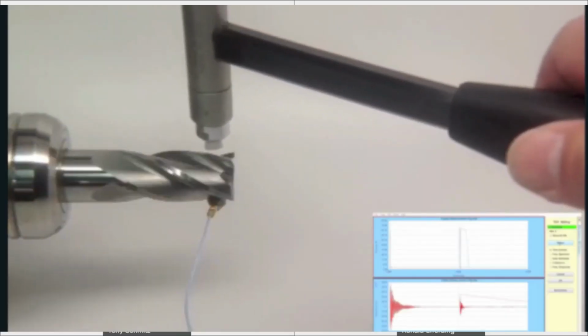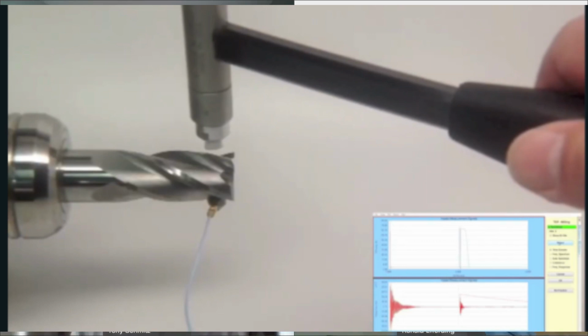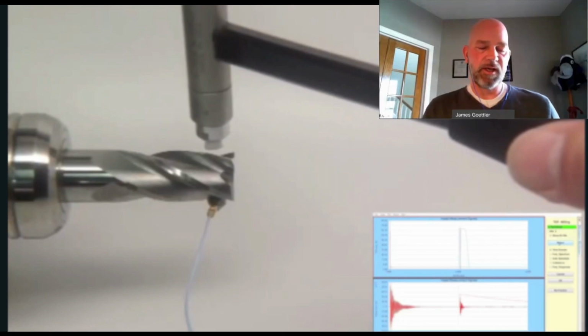Okay, so this is a really good place for us to stop and explain the MilMax process. And again, Tony's going to elaborate after the video on how the physics of this works in this notion of machining dynamics. But essentially what you see right now on the screen is a soft-tipped hammer.